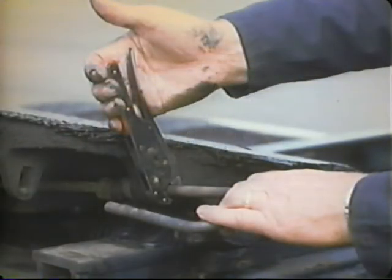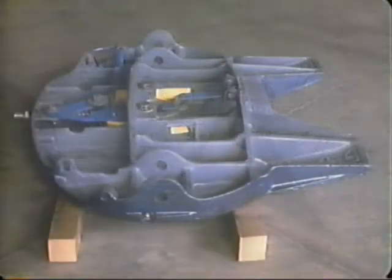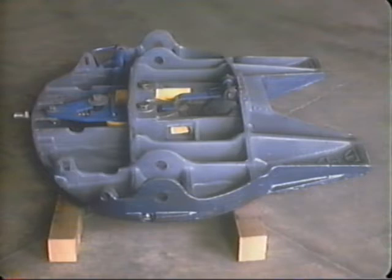The next item to look for is frozen locks. To check this potential problem, hold the release handle completely pulled out and try to wiggle the locks. The locks are frozen if they don't move at all. If this condition exists, remove the top plate, place it upside down, and support the pin area on hardwood blocks.